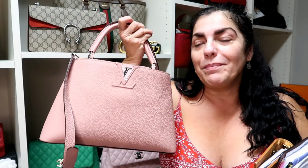This has been my handbag of the week. I carried this beauty all week long. She is packed to the brim. She's really the PM size. It's really just like a super fancy tote, you know? And I've got all of my agendas here.